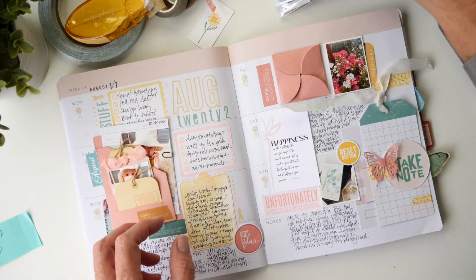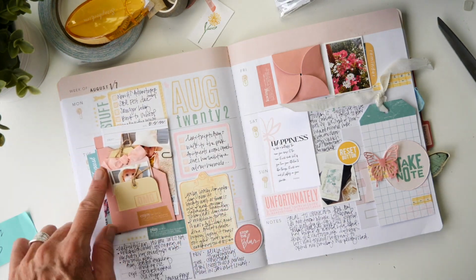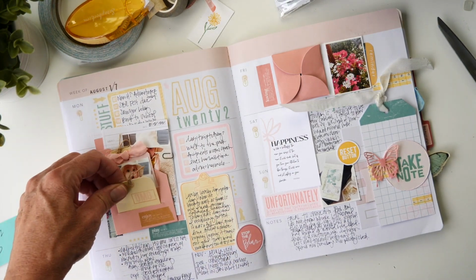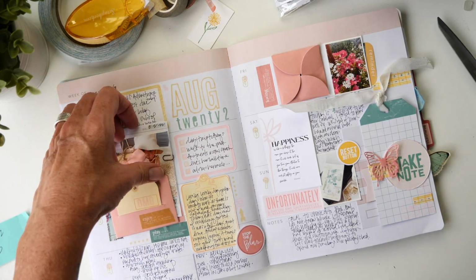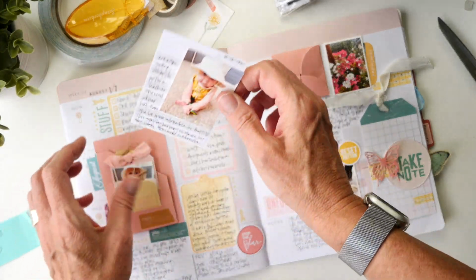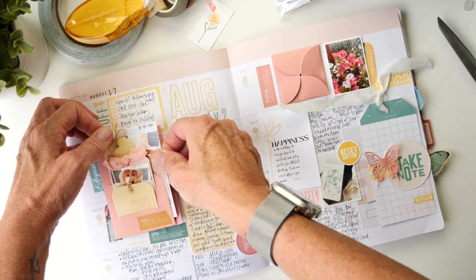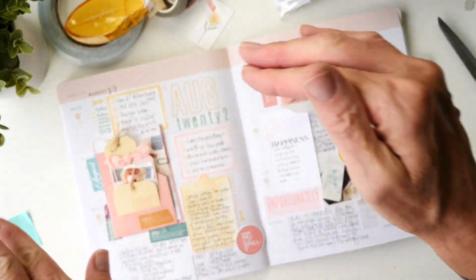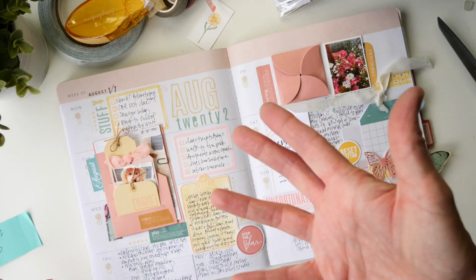Now, if you follow along at all, you've seen Heidi utilize this tag that has all these different slots. So I'm using mine for journal as well as for photo. And then back here, a large ledger tag fits in the very back. It's just a great way to really mount up a lot of photos if you wish, or journaling, or vice versa, or all the above.